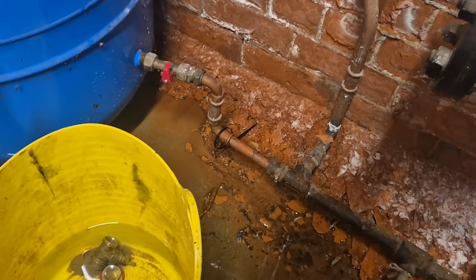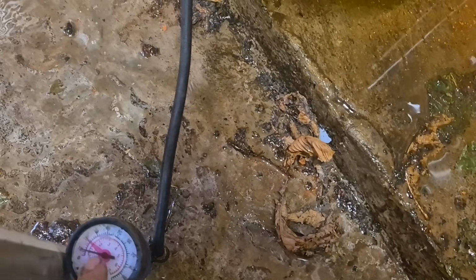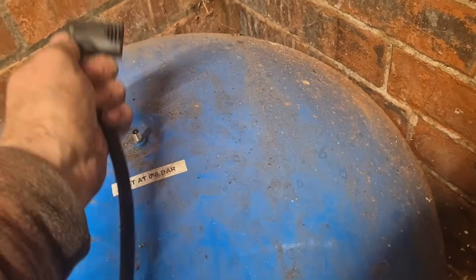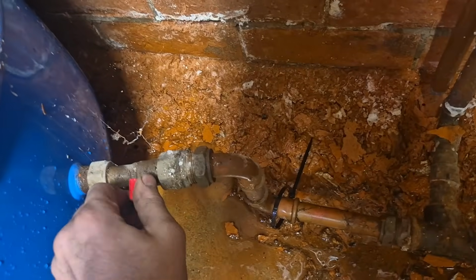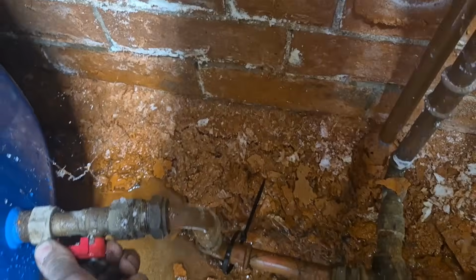Right, so that's finally stopped running. So I've pressurised this up to 0.8 of a bar, so that should be set. The last thing we need to check is that I put a bit of LDF on that, make sure that's not leaking. We should be good to fill this back on. We'll switch that one back on. Switch that one back on there.